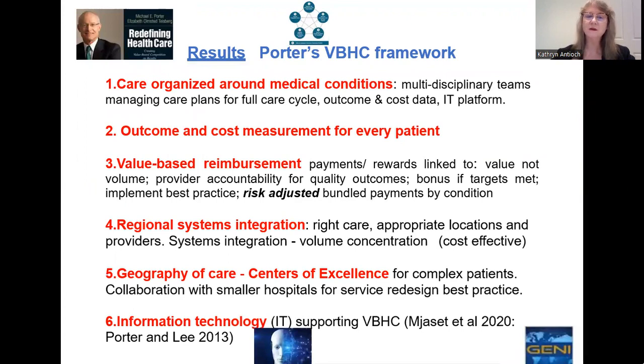Turning now to results. Looking firstly at Porter's value-based healthcare framework. There are 6 key components, and as you will see as I work through them, many of these were impacted by the global pandemic. Number 1, integrated care organised around medical conditions, involving multidisciplinary teams managing care plans for full care cycle using outcomes and cost data to improve performance and an IT platform. 2, outcome and cost measurement for every patient.